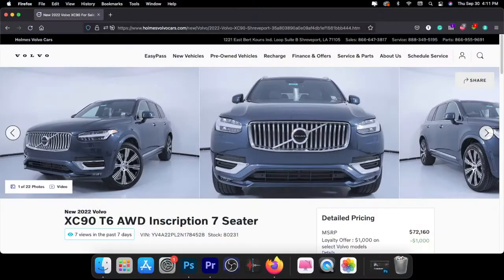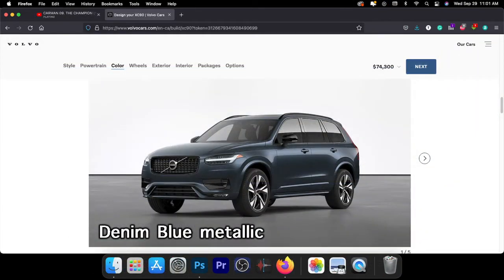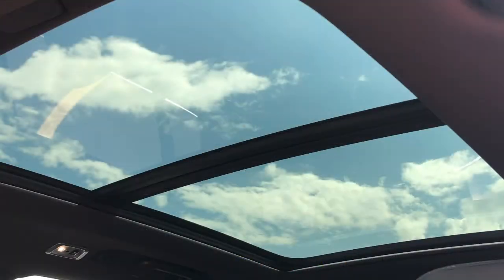Today we're going to take a look at the 2022 Volvo XC90 T6 all-wheel drive Inscription. This is a 7-seater SUV and has a sticker price of $72,160. Let's take a look.